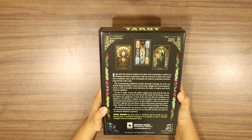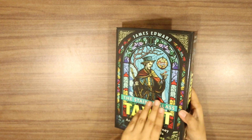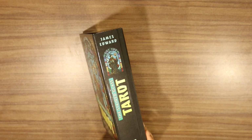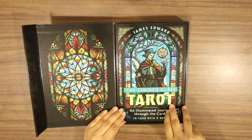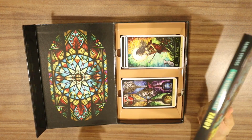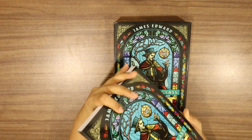This is a magnetic open and shut box. So the moment you open the magnetic cover, you see the guidebook right over there. Let's talk a little bit about the guidebook, because I think that James Edward has done a fantastic job on it as well. The first part of it is, he talks about why he chose stained glass. He talks a little bit about the structure of tarot, how to use it, and he also talks about questions that are usually asked with tarot.